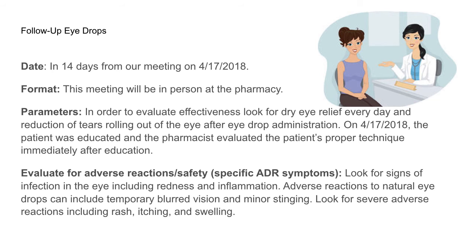In regards to following up with DT's eye drops, we'll be meeting in 14 days from our encounter in person at the pharmacy. We'll be evaluating for the effectiveness of this therapy as well as the patient's proper technique in administering the eye drops. We'll be looking for dry eye relief as well as reduction of tears rolling out of the eye after each eye drop administration.